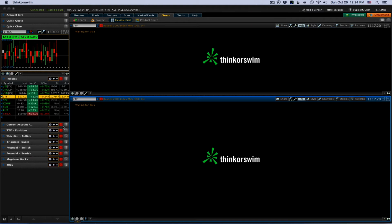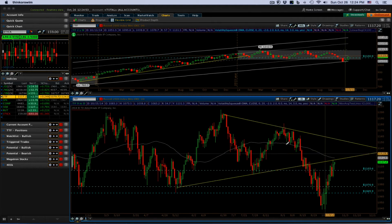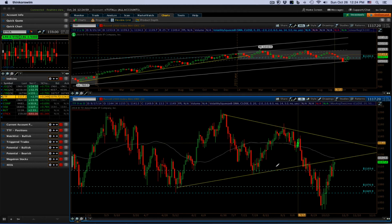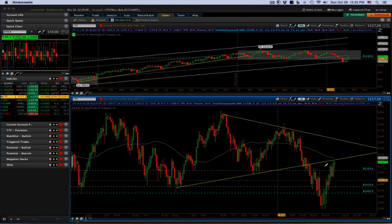The last one we're going to look at is the Russell. And this one was in a symmetrical triangle, so it was in a little bit of a different pattern. All right, it wasn't in an uptrend. It was just really consolidating, moving sideways. It finally broke down, and now look at where it's back to. It's back to testing that breakdown area.